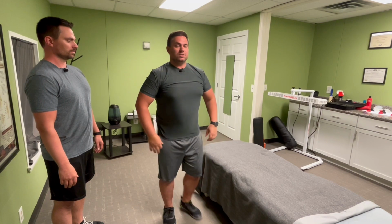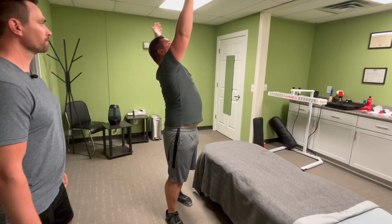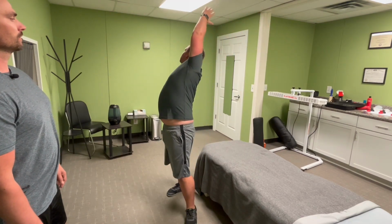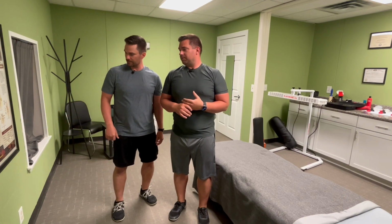And then you can do the same thing, twisting and getting into that rotation, stepping back and getting those obliques and transverse abdominis. Perfect. So now we're going to go into those glutes that are underactive from the seated position a lot.